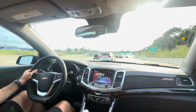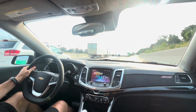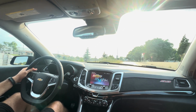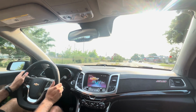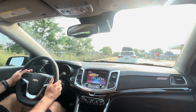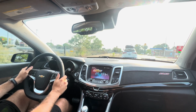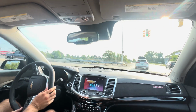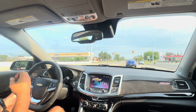Back out of the city streets, back to our warehouse. Runs and drives perfect. This is essentially a brand new example. So as we take these city streets back to our warehouse, we'll probably wrap up our video here.